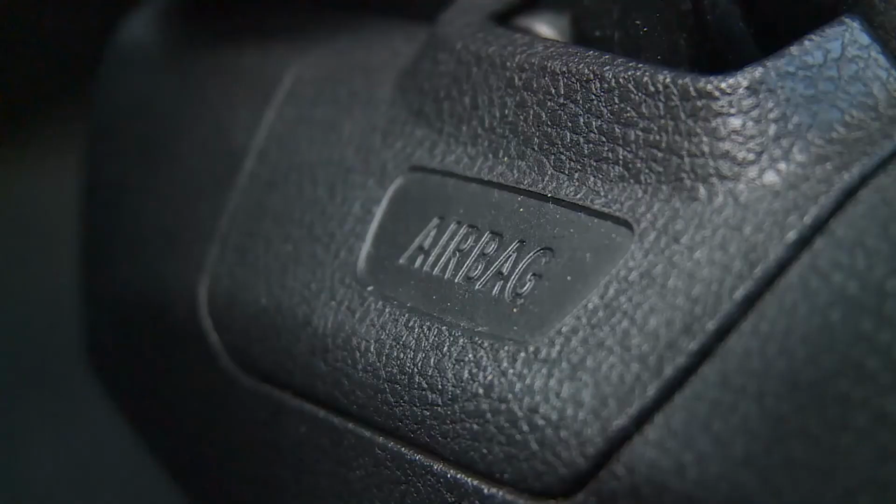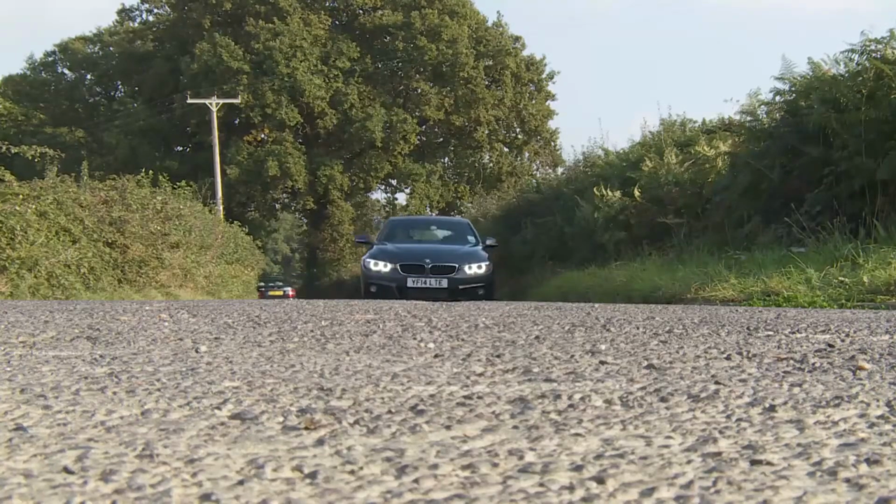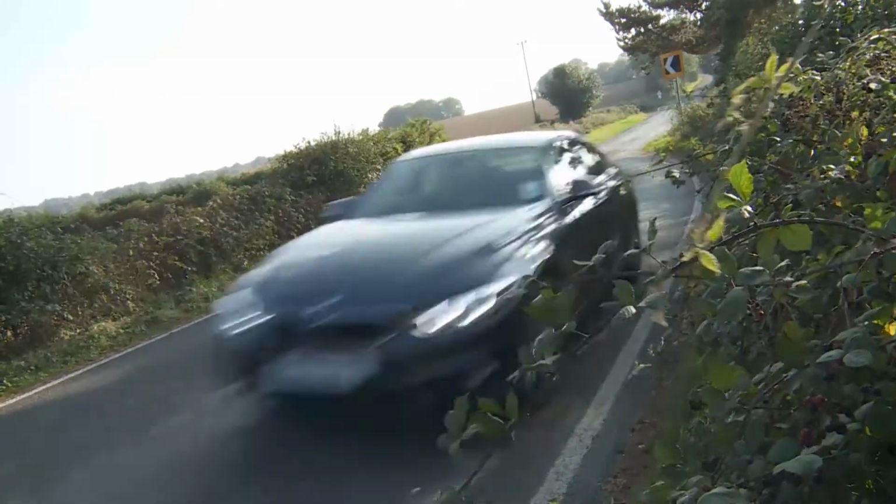Safety-wise, there are the usual twin front, side and curtain airbags, plus all kinds of electronic acronyms to hopefully ensure that you'll never have to use them. Switchable DSC dynamic stability control, of course, which when disconnected activates an electronic limited slip function for the rear differential to help through spirited cornering.